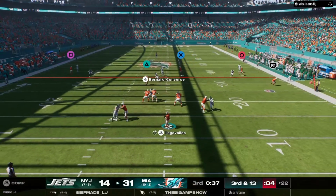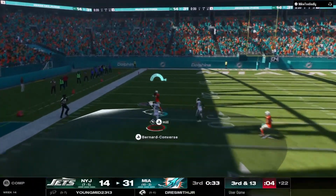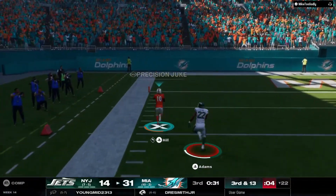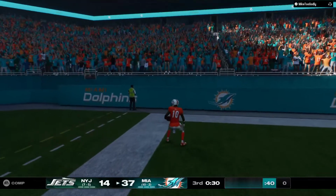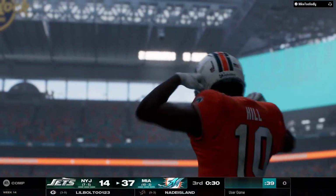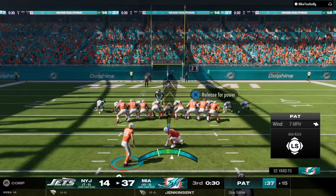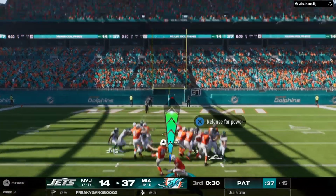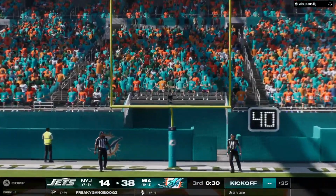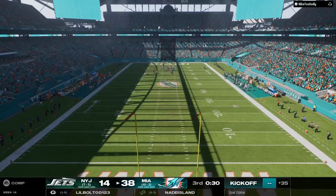Throwing now is Tagovailoa. And going deep for Hill. It's caught inside the 25. And all the way in for a Miami touchdown. Tyreek Hill, 78 yards. And the Dolphins will add on to their lead here in the final minute of the 3rd. Extra point up and good by Sanders. And the lead is now 24.